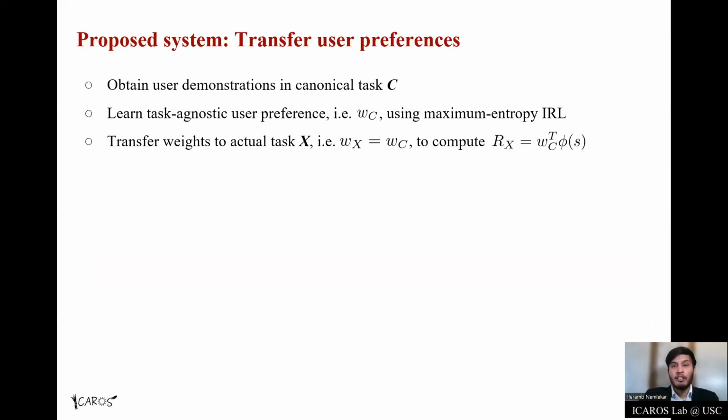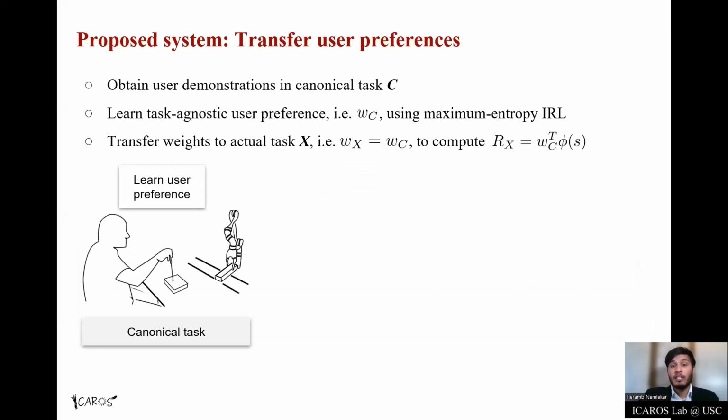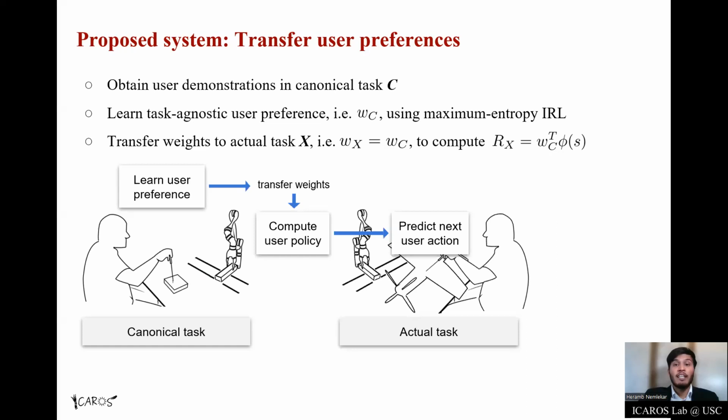Equipped with this formulation, our proposed system first learns the weights for a given user from their demonstrations in a canonical task using the maximum entropy inverse reinforcement learning approach. Then, based on our insight, we use the weights learned in the canonical task to compute the user's reward function in the actual task. And then, assuming that the user is trying to maximize the rewards, we can compute a policy and use it to predict user actions.